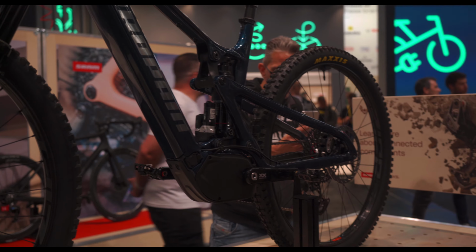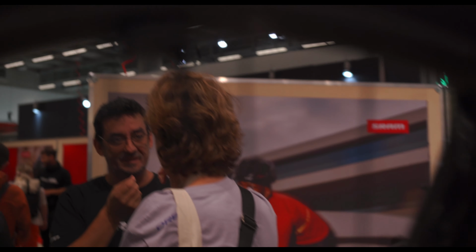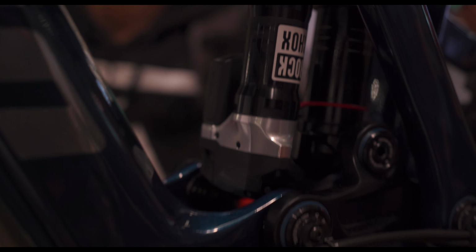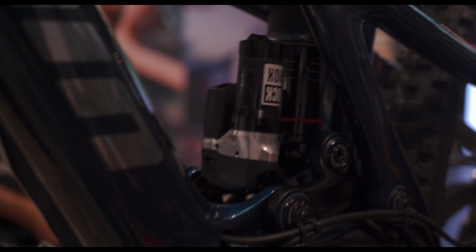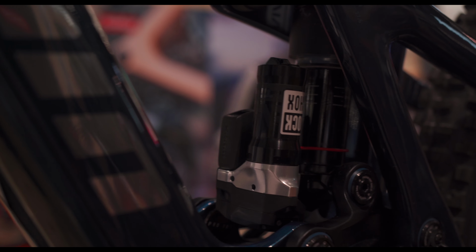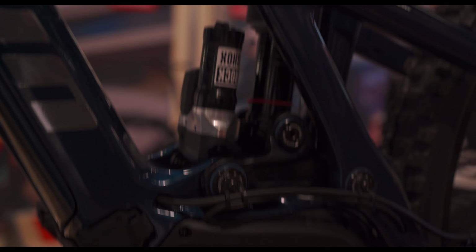Here is a SRAM booth. I am here in front of the Propain electric bike with a lot of connected components. You have a pressure sensor here. And here is, I think, a prototype of the new Vivid Flight Attendant suspension. Today, Flight Attendant is only available for the Super Deluxe, but here it's the Vivid suspension.